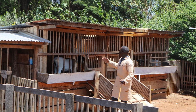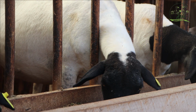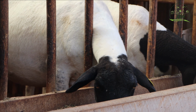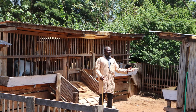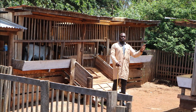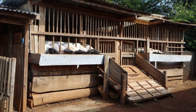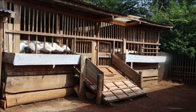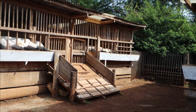So here, these are the cubicles of the ewes. These are served ewes. These are also served. We categorize them in numbers, maybe 4 or 5, depending on the body size and the feeding program. Body size also allows us to know which amount of feed this cube can eat, that cube can eat, and the other cube.